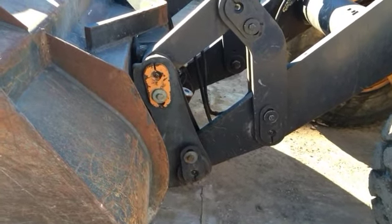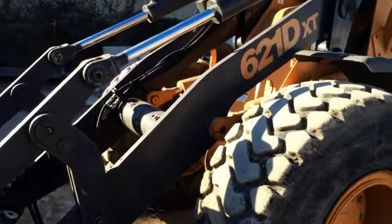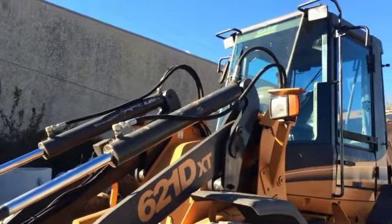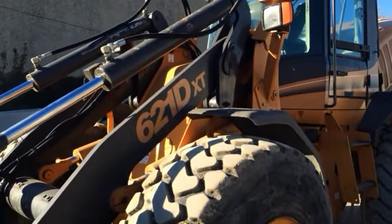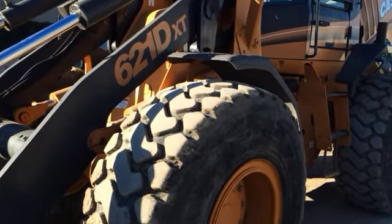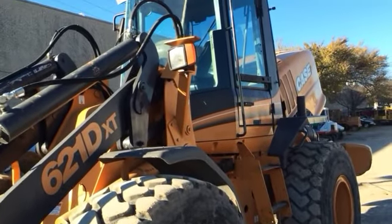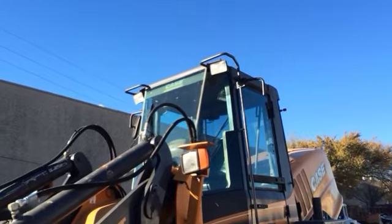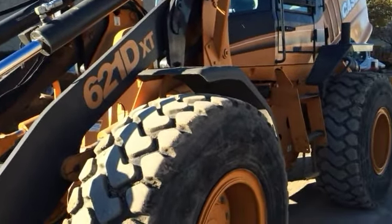As far as the lifting capacity of this machine, lifting capacity on this loader is limited by its static tip load, and simply stated, the hydraulics of this machine are so powerful that the machine will tip forward before the hydraulics give out. So the lifting capacity is actually limited by the weight of the unit, and in this case it's 20,318 pounds.